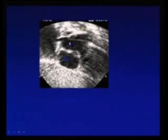Subcostal coronal view. This is left atrium, right atrium. This is right upper pulmonary vein joining left atria. It is very important to define pulmonary veins here. This is right upper, and here you will find left lower pulmonary vein.